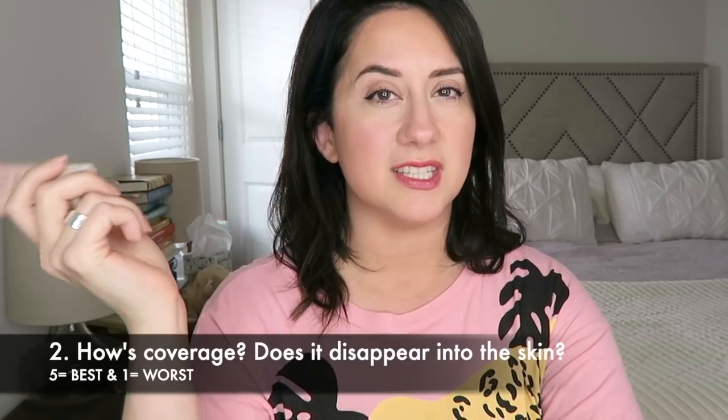Next up, coverage. Does this disappear into the skin? That is my go-to qualifier. So I love when products don't sit on top of the skin and they just look like skin when skin looks like skin. This works incredibly well. I tested it and tested it and tested it. I was looking at it outside, I was looking at it inside, and it does give a very nice glow.